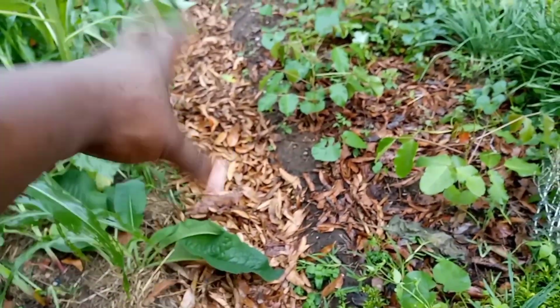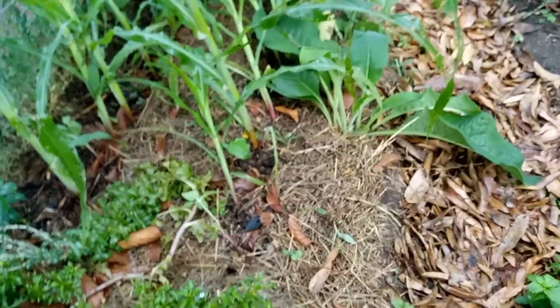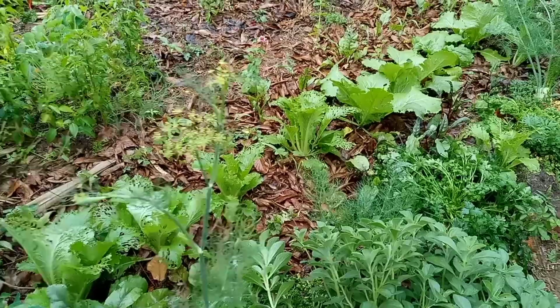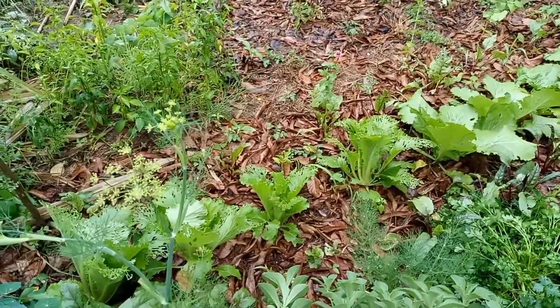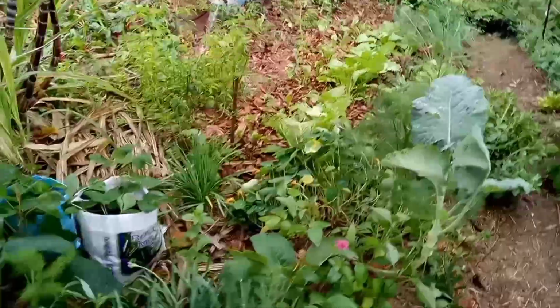So as you can see over here, I've got these fallen leaves on this part. I've also got the fallen leaves in that bed. I've got the rabbit bedding mulching this bed, and in this bed I've got the fallen leaves. So these fallen leaves are from a big mango tree which is at the back of our house, and from the avocado tree. Okay, let me move on to show you the other bed where I've used the leaves to mulch.